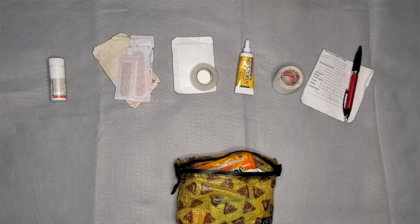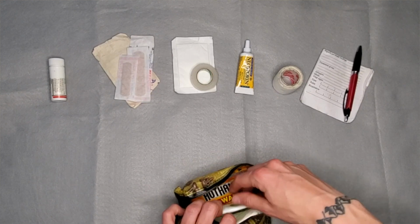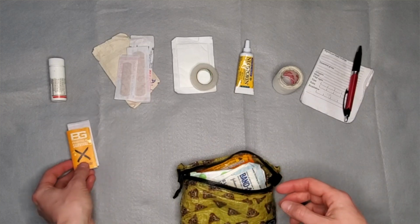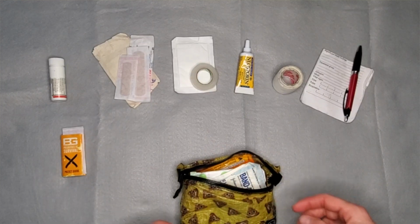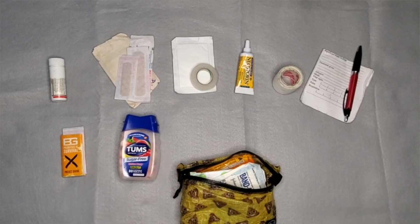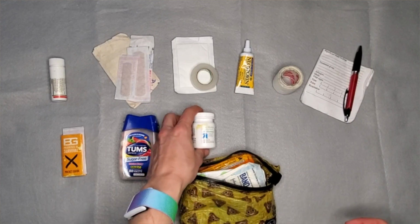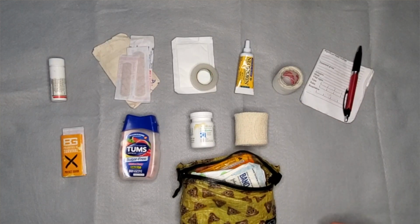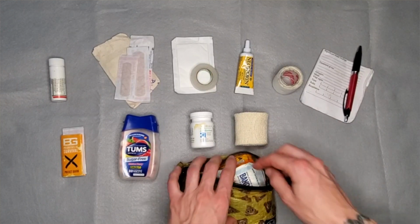Here's a couple other things worth considering for specific situations. Latex gloves, especially if you're going to go with a group. Compact medical emergency guide. Many store-bought kits come with some sort of compact mini guide, and these can be useful to have on hand just in case. Tums. GI distress is common at altitude, and these might alleviate some of the discomfort. Anti-diarrheal, for the same reason as the Tums. Ace bandage. Another item useful to have at least one of if you're in a group, as it can be used for a lot of different reasons, including a sprained ankle or wrist.